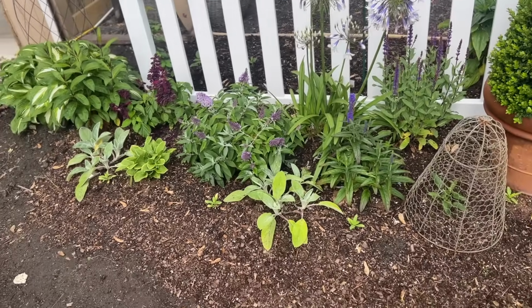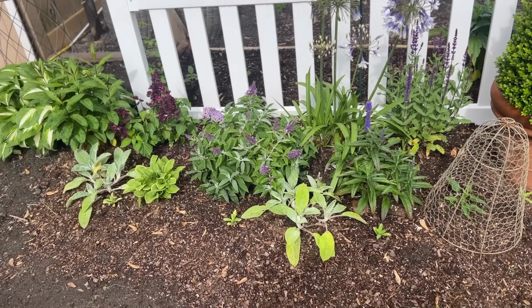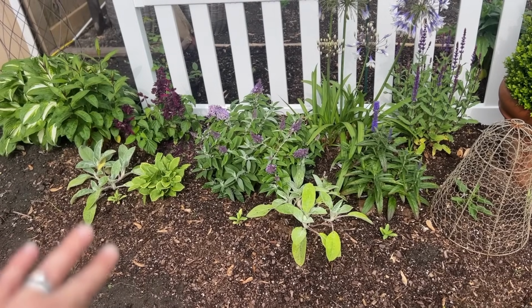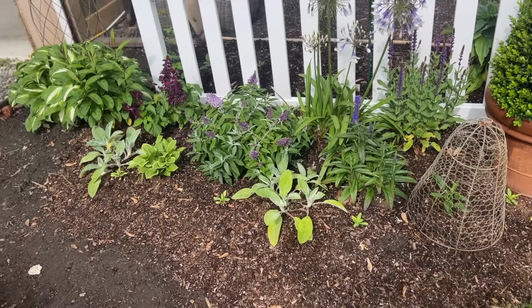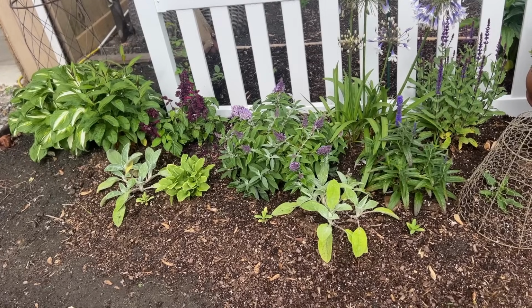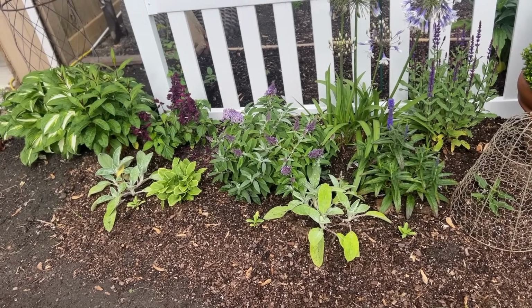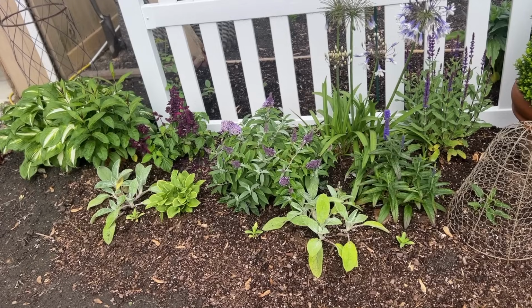So if you can dig up some plants, I think this would also fall into the borrowed category, even though I don't think my mom and dad are ever going to see these hostas again. If you can borrow plants from a friend, from a neighbor, from a family member, it's just a really special thing to do. And it gives such a good feeling.